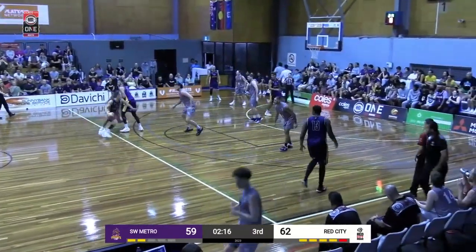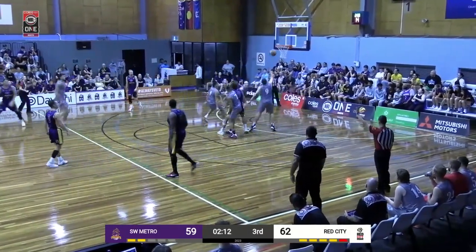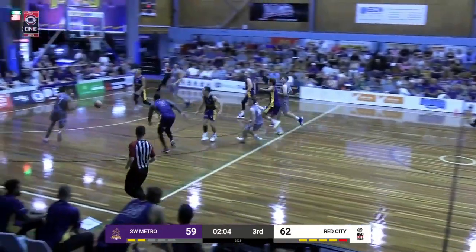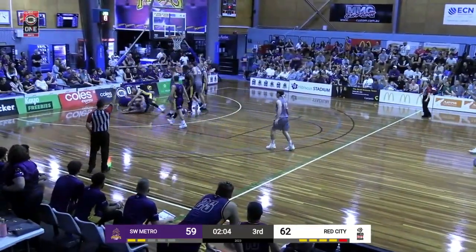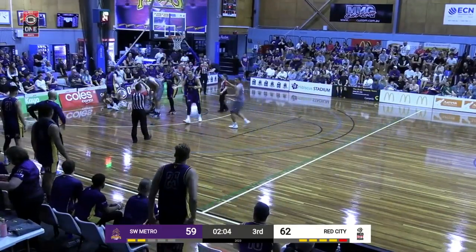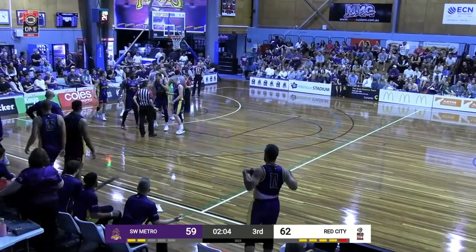Red City taking the lead here, late in the third. Yeah, 3-point advantage now. Carter looks to change that. He can't get his 3-ball to land. Larkins turns on the jets, finds a cutting player, and huge contact underneath on Mumtaz. They're going to give it as an unsportsmanlike foul for heavy contact.